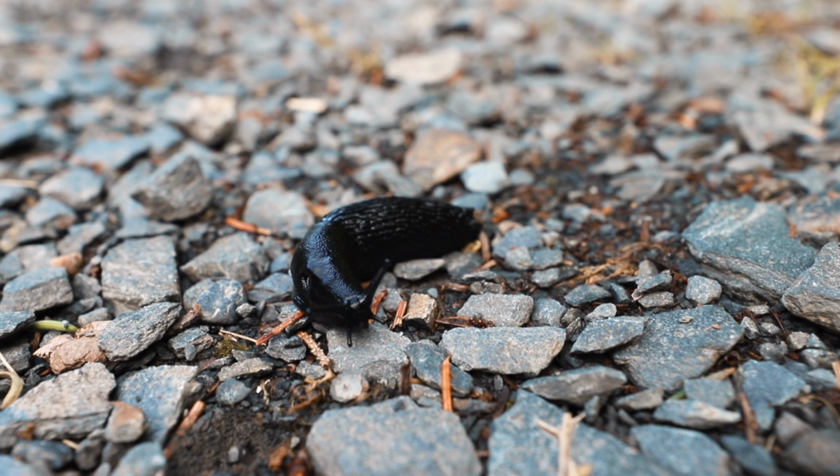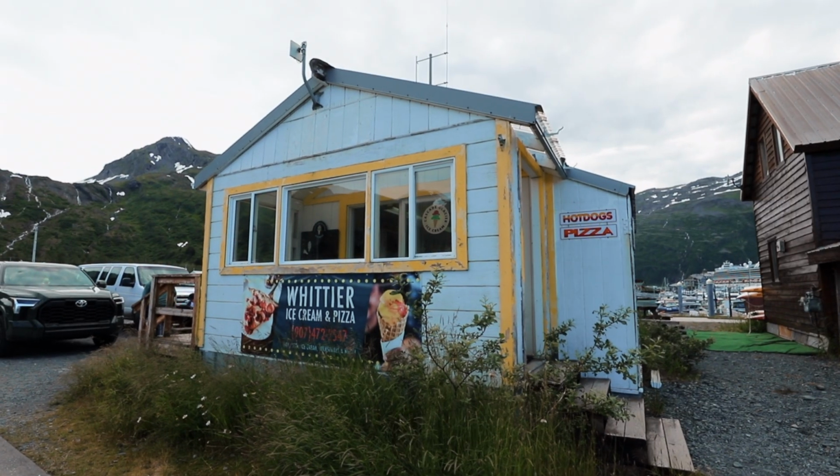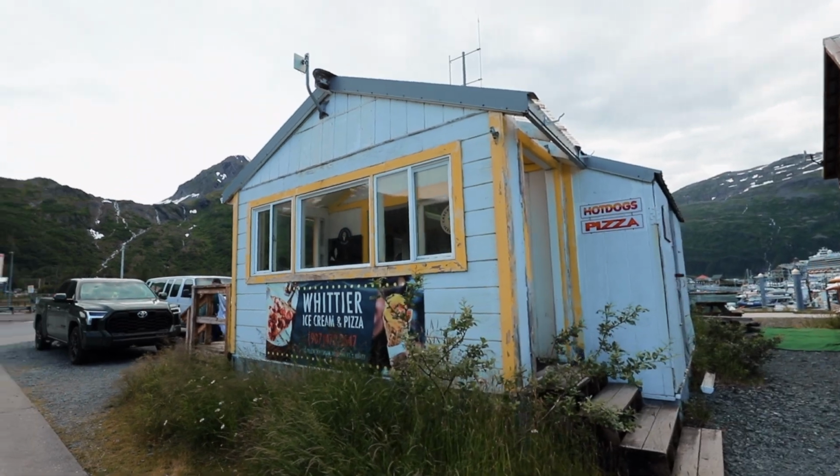We just found the coolest slug ever. Highlight of the whole hike was this slug. Bye, slug.